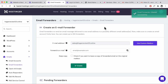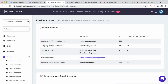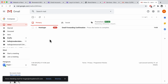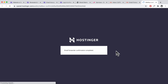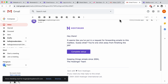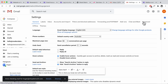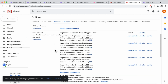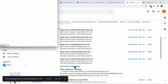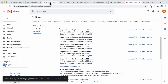Now what we want to do is click on the email accounts again, and I'll show you how to set it up so you can actually send email through your Gmail account. All right, let's click onto that, and we're going to confirm the setup first so that we allow the sales email to forward to the email that we set in. Let's go back to Gmail and click on settings. Click on see all settings, and then click on accounts and import. Okay, send email as, right? Here we're going to add another email address. Okay, this box is going to pop up. Put in your email. So let's go back over here.